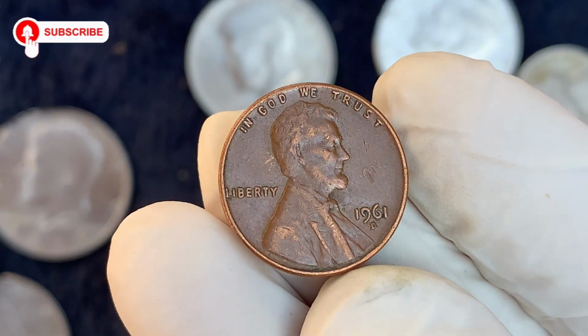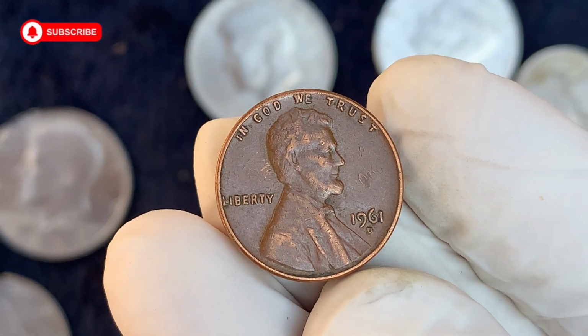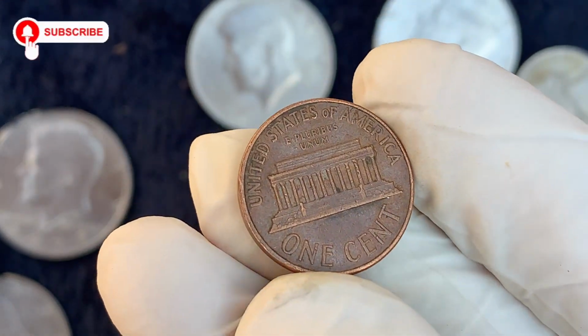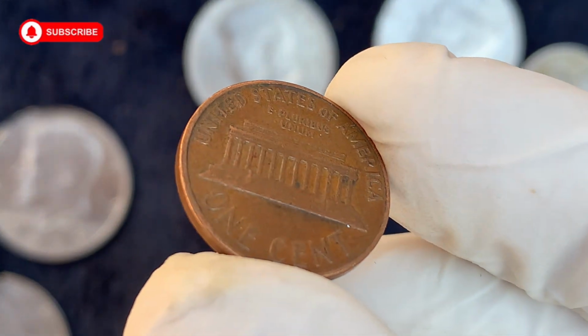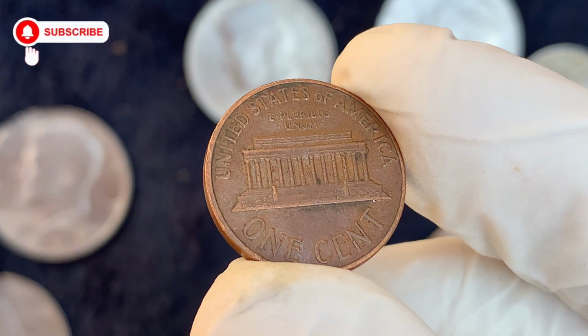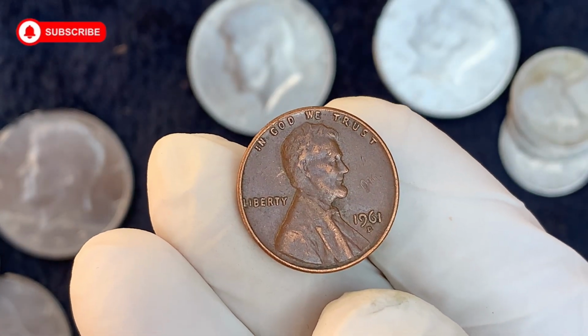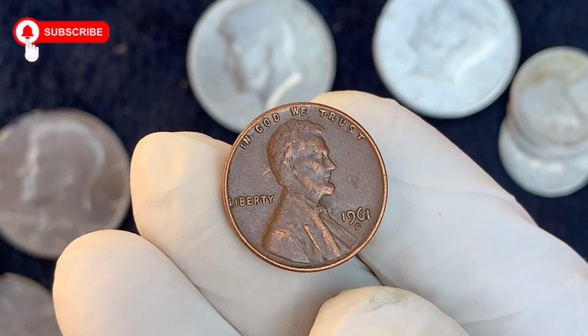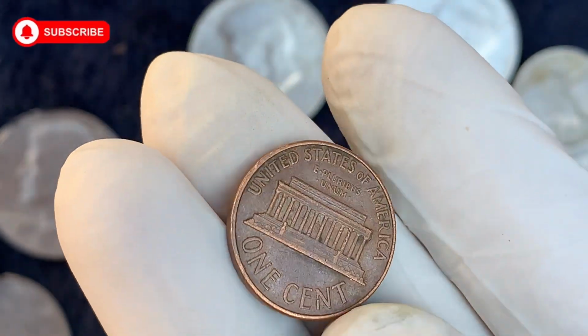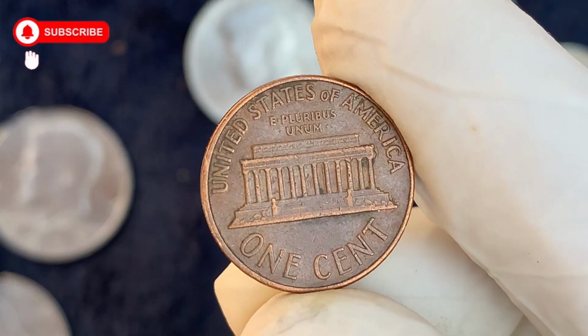This late discovery meant that most examples had already experienced years of wear and circulation, making high-grade specimens exceptionally rare. Unlike errors discovered at the time of minting, which might be saved in quantity, the 1961 D-double die had been losing potential mint-state examples to circulation for over 20 years before anyone recognized its significance.